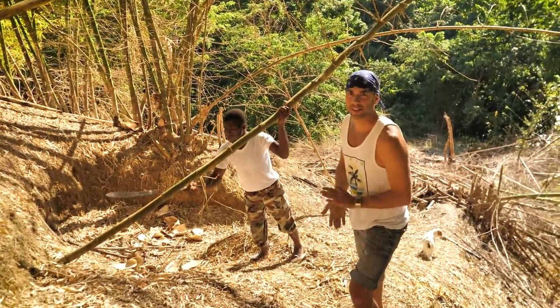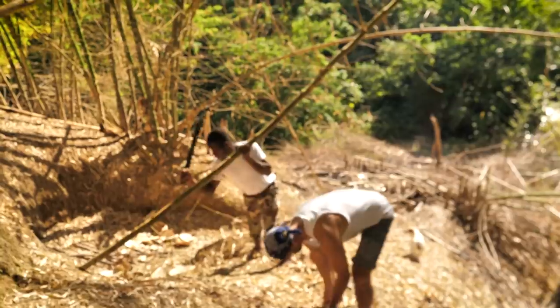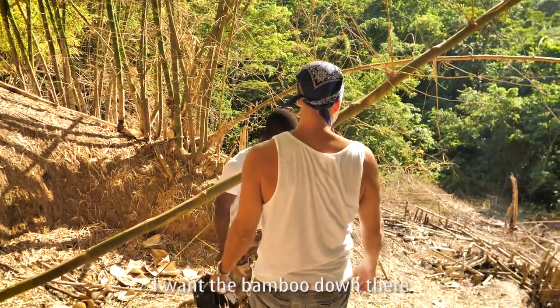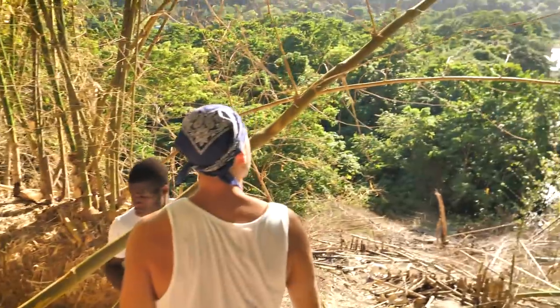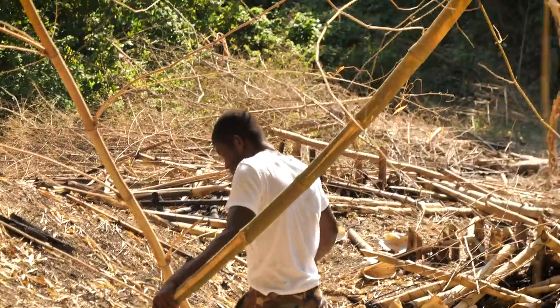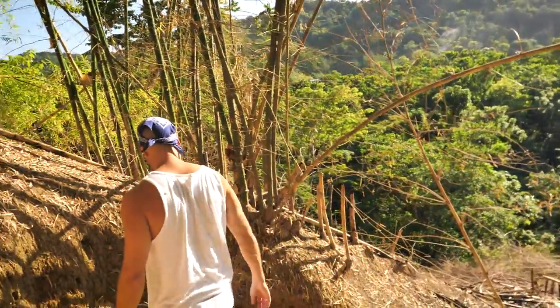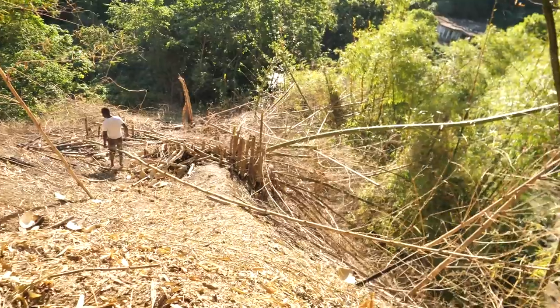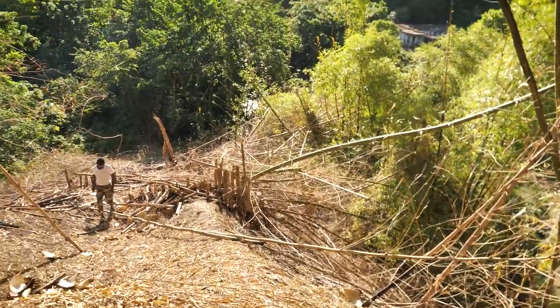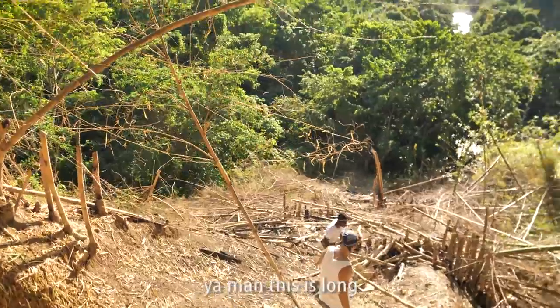Wet flip-flops. Not ideal. I think I'm gonna take these off. Hold on. I think it'll be big enough for an antenna. If that can't reach, I don't know what. Come on. If this doesn't give us Wi-Fi. Come on, this long.